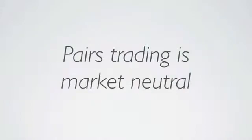on the other. This strategy is market neutral, meaning the direction of the overall market shouldn't affect its profit or loss. Most traders tend to use a pairs trading strategy when there's uncertainty as to the direction of the market. That's because this strategy eliminates market risk.